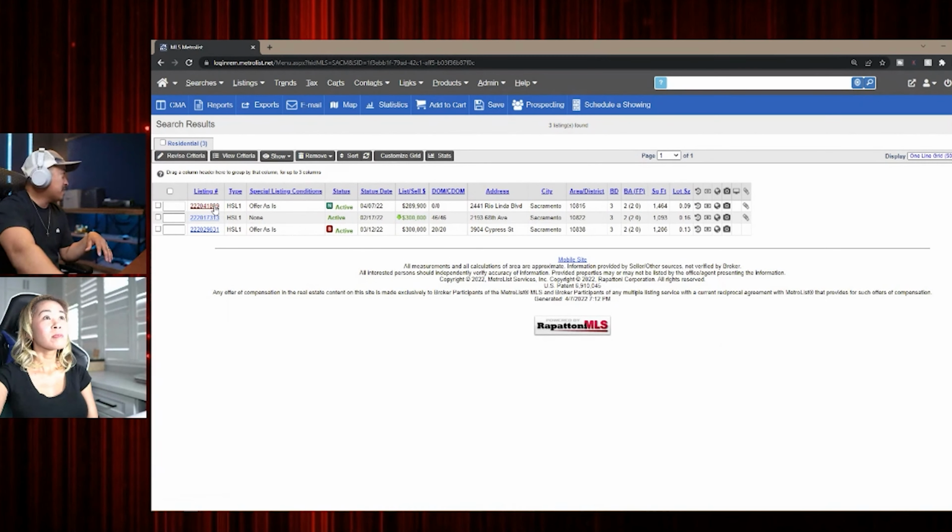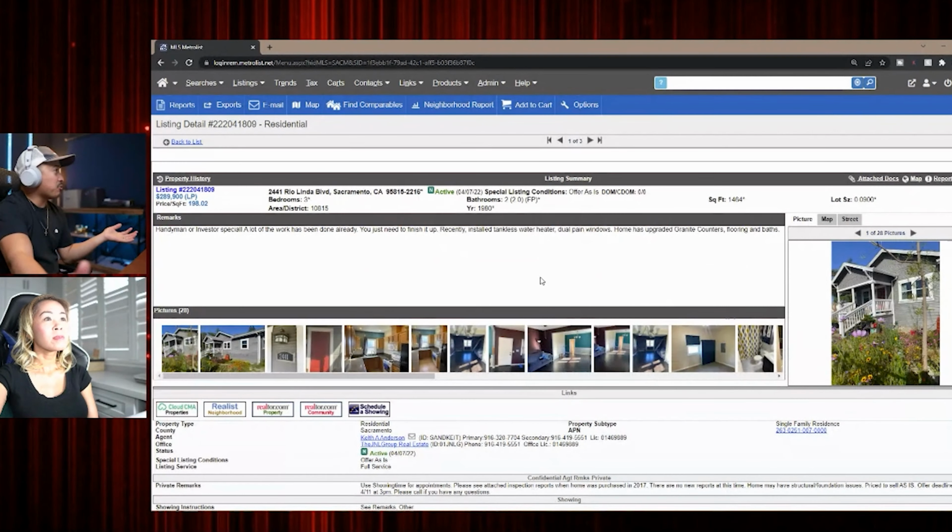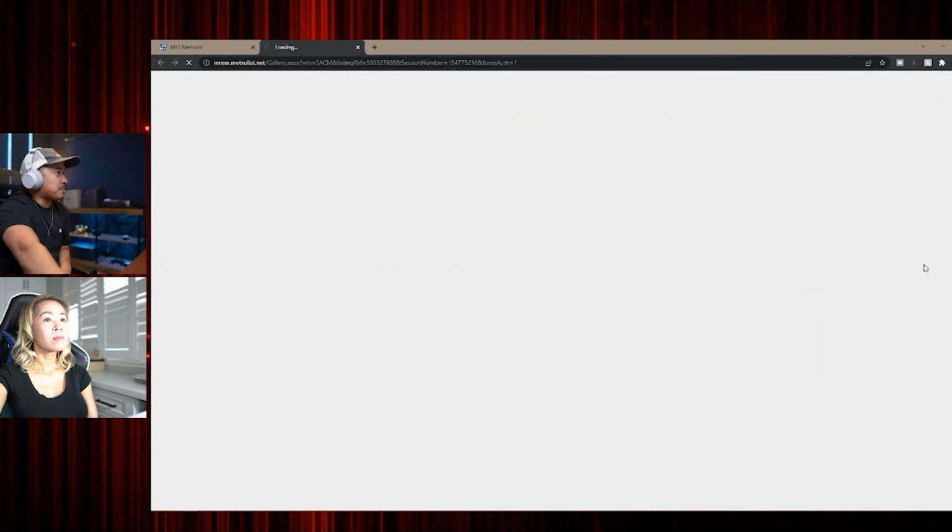This is it right here. There's like 3 homes right now in Sac County. And this is a 3-bedroom, 2-bath, 1,400 square foot. Just hit the market today, a couple hours ago. And here, let's take a look at some pictures.